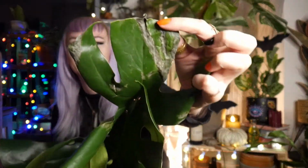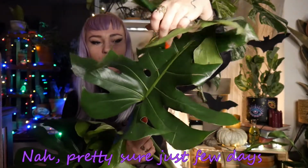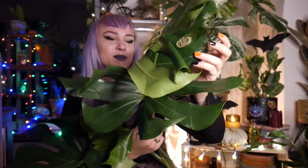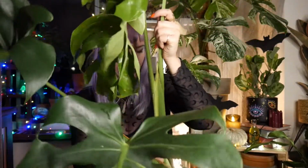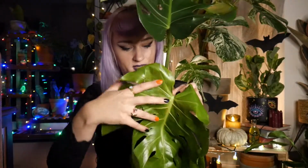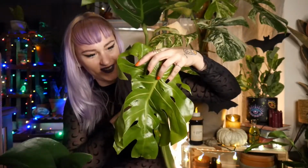Oh, look at that. And I think it was broken off for a few days, probably, if not a few weeks, because it was just laying on the ground. And it's crazy, to be honest. But yeah, I have it now, and this is the newest leaf that I guess just unfurled because it's, oh my god, let me show you. Here it is. It already has second fenestrations. It's super nice. I'm so sorry. But it's just such a sad leaf.